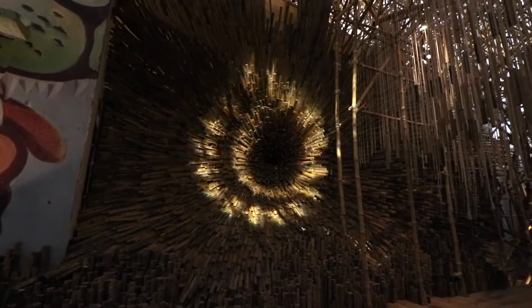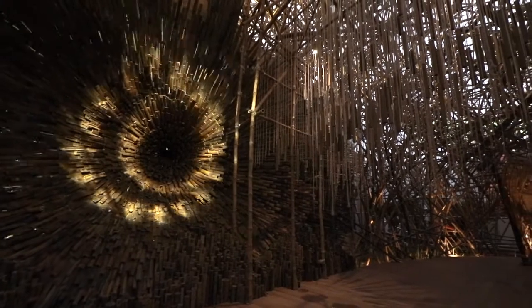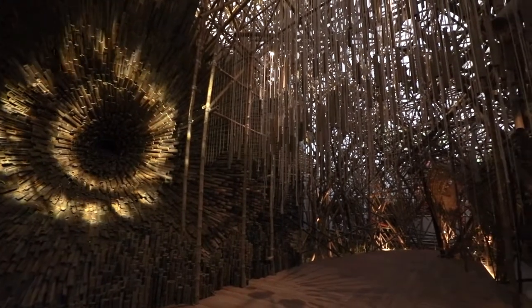The motivation behind this project was to take an instrument that is rooted in tradition and redefine it as a machine that is interactive.